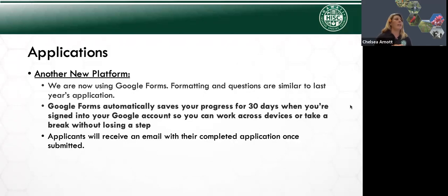Once you do submit it, you will receive an email to whatever email you submitted the application with, and it actually contains your completed application. That was something we had issues with SurveyMonkey in the past, but you will get your full completed application emailed back to your account once you've submitted, which I think is a really great step. If you have any issues, you lose your application, or it doesn't send you an email, my contact information is on that web page. Just contact me at any time and we can go on the back end and make sure we can pull up your application or help you out with any steps.